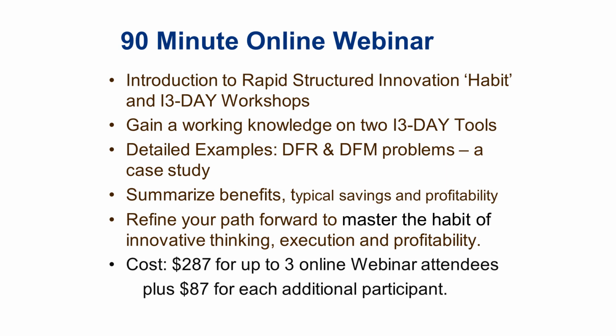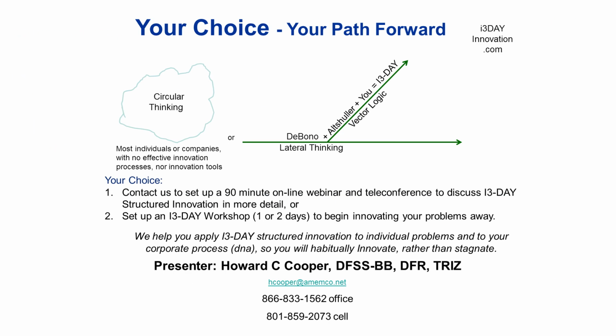Your investment for this step into structured innovation is only $287 for up to 3 attendees, online or at your desk or conference room, plus $87 for each additional participant. To wrap up, it's your choice, your path forward. Most companies lose innovative ideas by getting lost in circular thinking or roundtable paralysis. The alternative is to implement vector logic, to rise above the rest with the i3-day methodology.